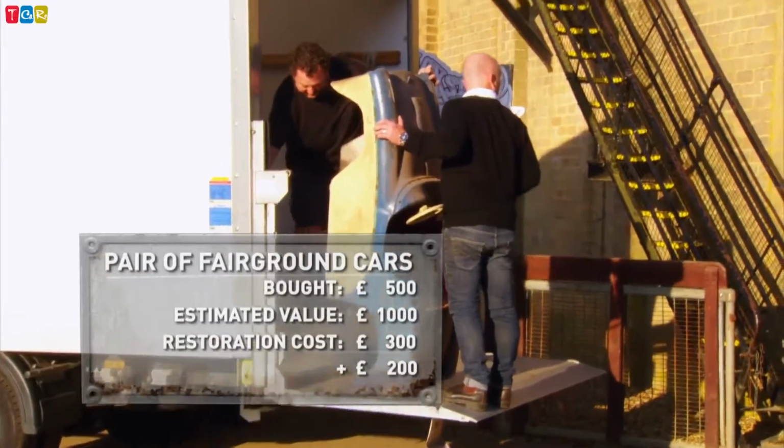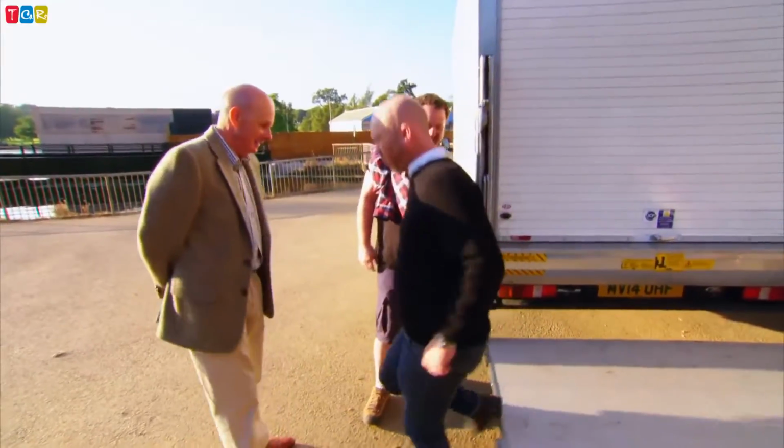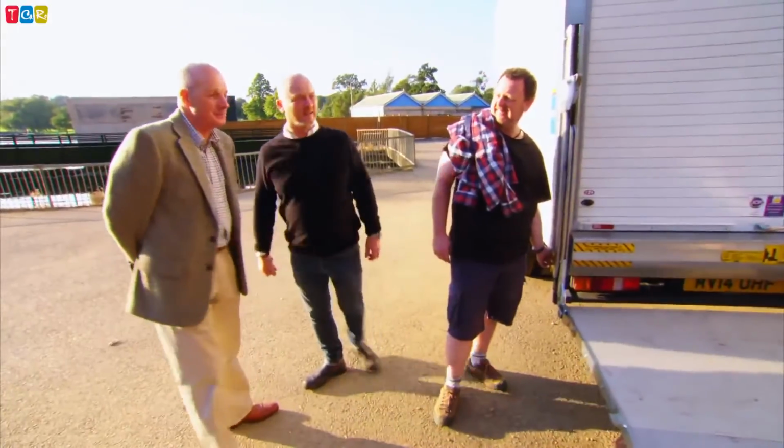Keep them under 500 quid. They'll sell all day long. It's a wonderful place, and I still can't believe you can just wander in here and have this all for nothing. Thank you very much for your hard work. It's a wonderful place. Amazing. All right. Thank you very much. Thank you. Bye-bye. Cheerio, chaps.